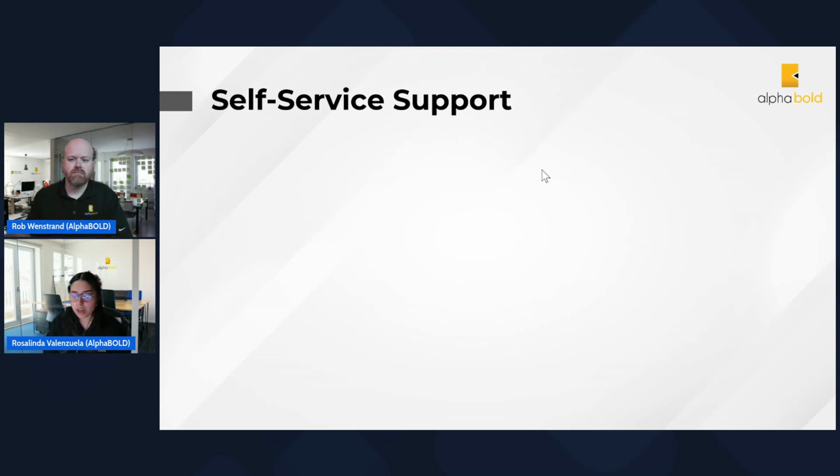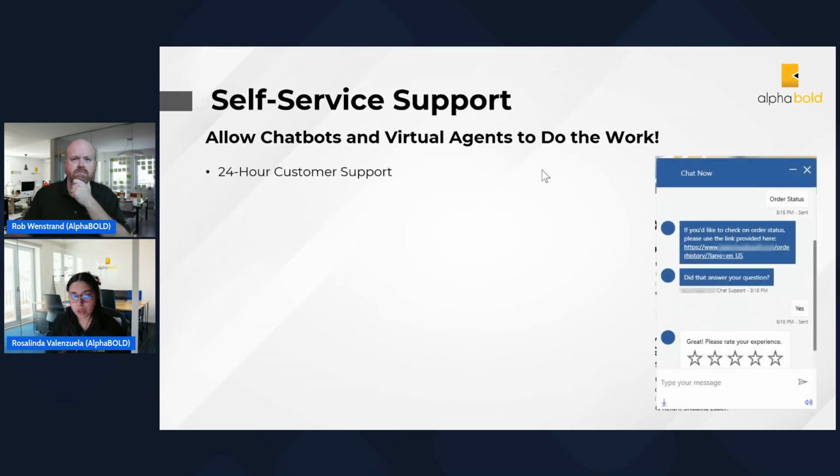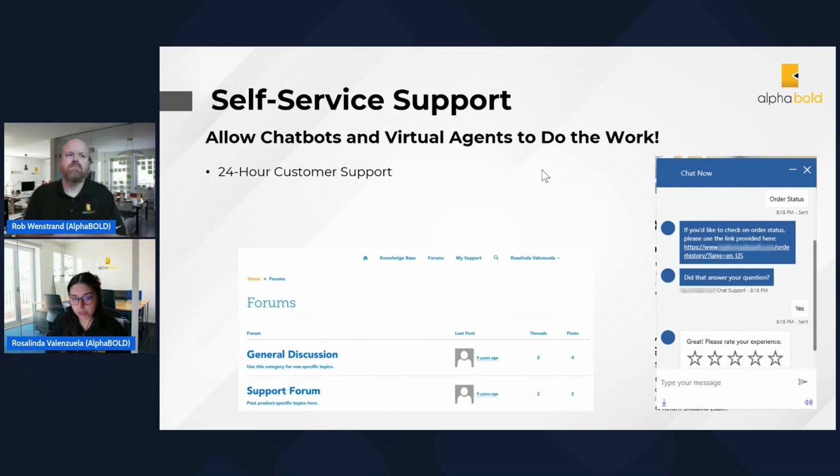Now, what about those common issues or general inquiries? Allow chatbots and virtual agents to do the work. The contact center uses AI-driven self-service automations to help businesses reduce agent workload while providing customers with faster resolutions. Chatbots and virtual agents allow businesses to provide 24-hour customer support, ensuring that customers receive immediate assistance at any time of the day, whether it's checking your status or submitting a question on common inquiries. These AI-driven assistants are available to help.